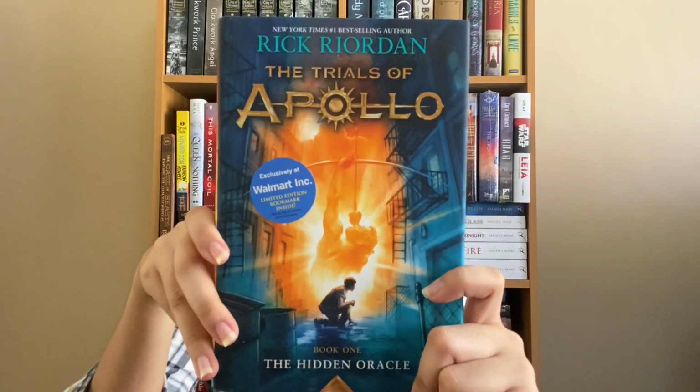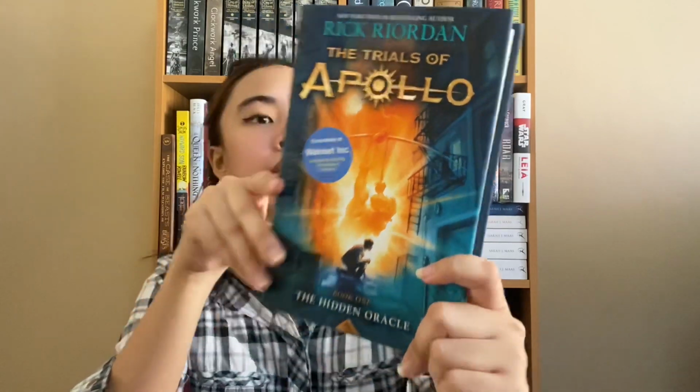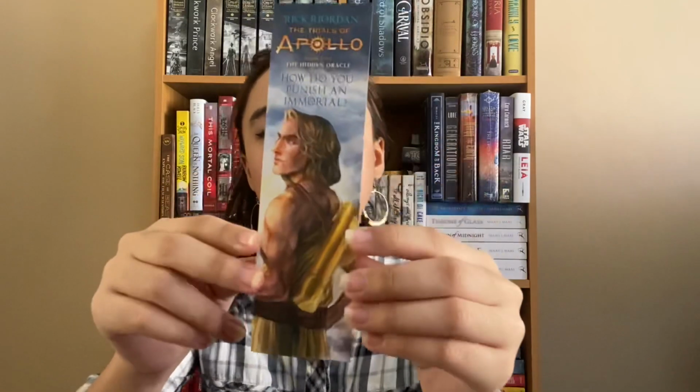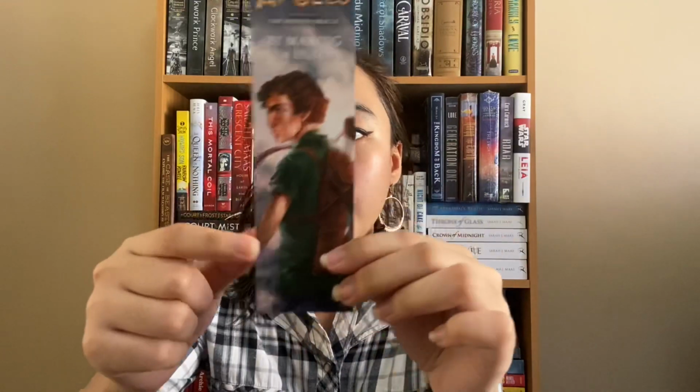So the next book that I got is The Trials of Apollo, The Hidden Oracle by Rick Riordan. This book I got for 550 pesos and the original price is 979. And this is actually a Walmart exclusive edition. So it comes with a bookmark, and let me just show you guys. So this is Apollo in his immortal or god form. And then we also have him in his human form. May ginawa siyang kalokohan and he was punished by Zeus by turning him into human. Gusto ko yung art nito, maganda.